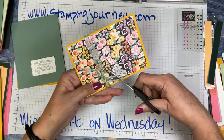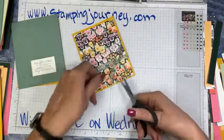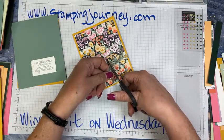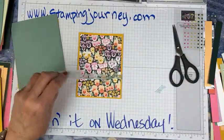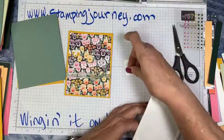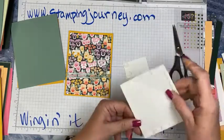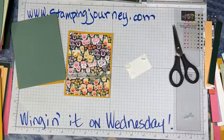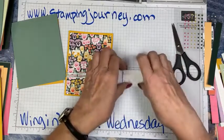I need to get my sharper scissors here. If you hold it, sometimes it'll cut better too. There. Ta-da. All right, let's bring over my dimensionals. I love to pop everything up. And because there's going to be a ribbon through the center here, I'm just going to put them in the corners. Here we go. Pop that up.